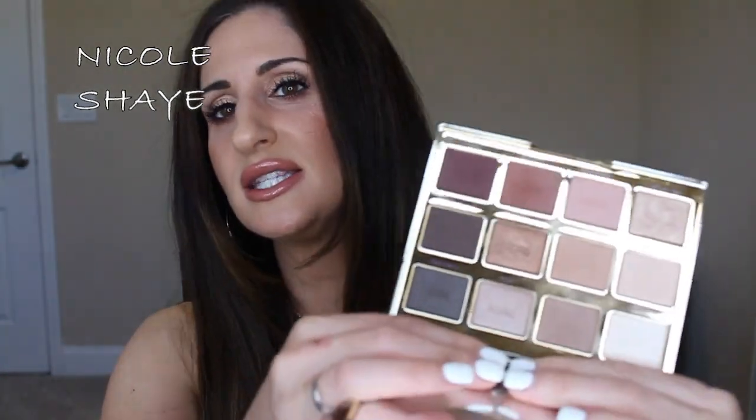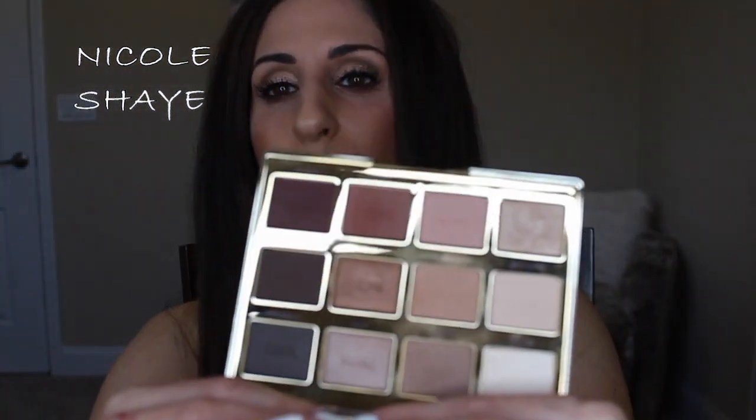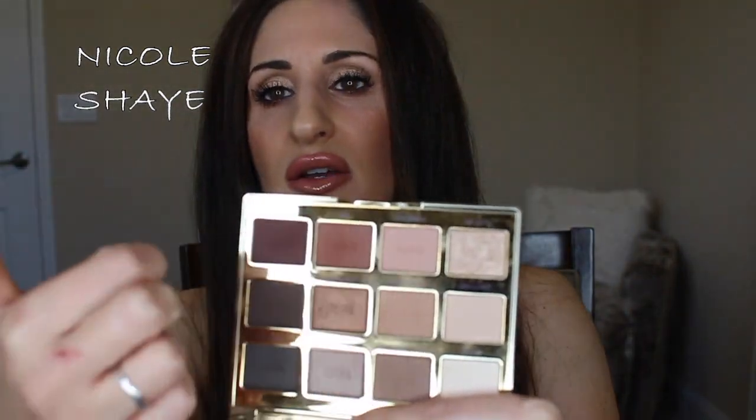Then we have two palettes I'm going to talk about. This right here is my Tartelette in Bloom palette. I think I did a video using this. It is gorgeous, you guys. You've seen everybody talk about this. I have just busted it out recently, and I've been really enjoying it. The colors are exactly what I go for, which are the warmer shades, the shimmery colors for the lid, and then perfect matte colors in the crease.